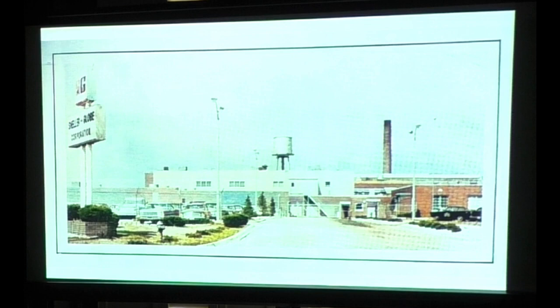This is Scheller Globe, today Images, the original factory. I couldn't tell you when this is. The 70s, I would say, again, based on the cars in the parking lot. Just read their license plate. Look at that.